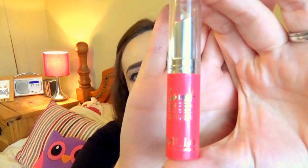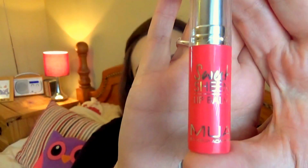I was in Superdrug a few weeks ago, and I spotted this here. This is the MUA Sweet Sheen Balm. Now as I'm sure you know if you've read my blog, I am a balm-aholic. I love balms, but this one here really caught my eye because of the colour, and I love the packaging as well, the little tube. This here was £2.